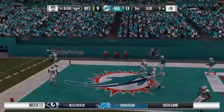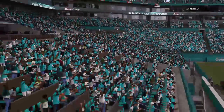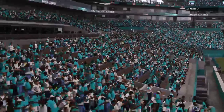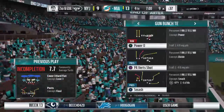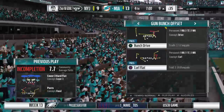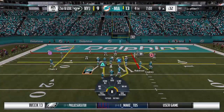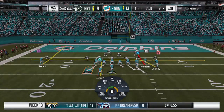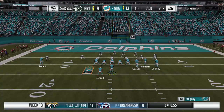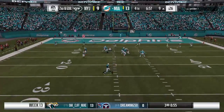Throwing to his left. And that one not to be. It's incomplete. So they couldn't hook up as time has now run out on this third quarter of play. Another shot from the 9 on 2nd and goal. Gone, gone! Here we go now. Boom, landed! Operating from the gun, Cummings.